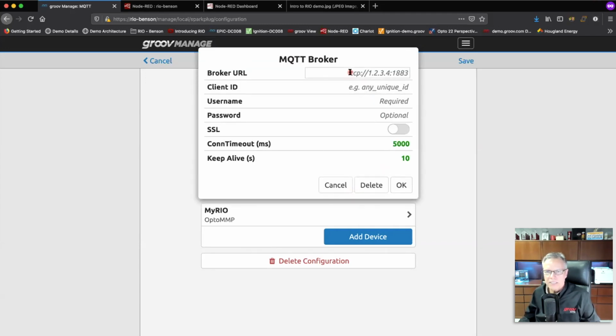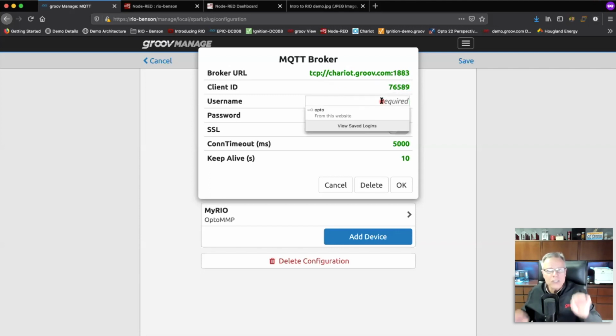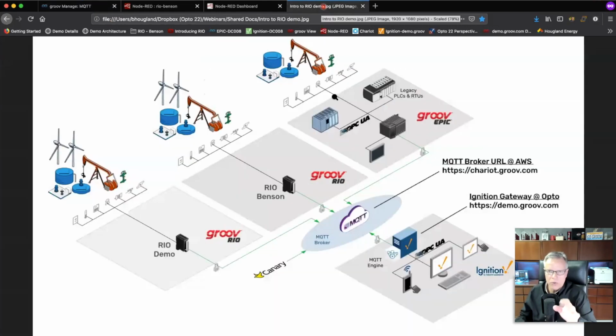Let's go here and you can see the broker URL. I told you this was up on Amazon and it's a Chariot broker. And I even showed you the URL back there. We're just going to do this over an unencrypted channel just for simplicity, so I don't have to put any server certificates or client certificates in. But I do have to log into the broker. And this is one of the really cool things about this architecture: all the management of the usernames and so on are all done at the broker level.